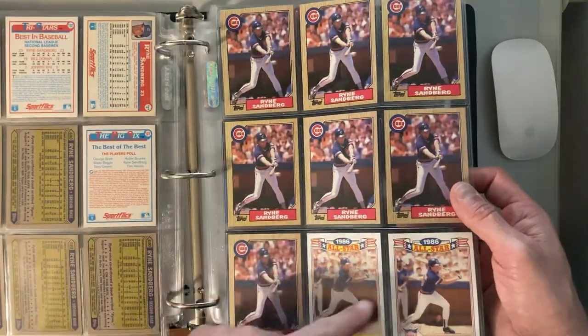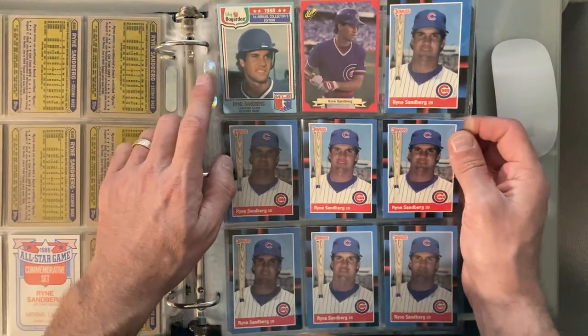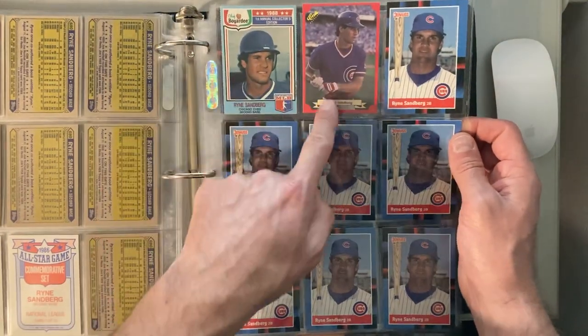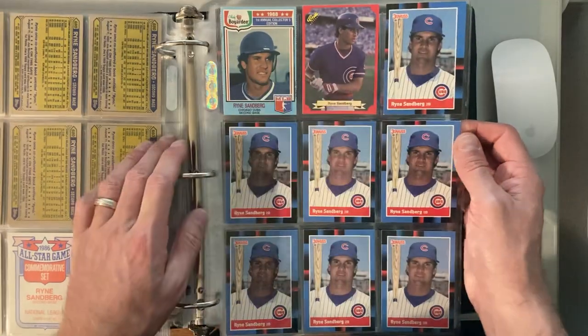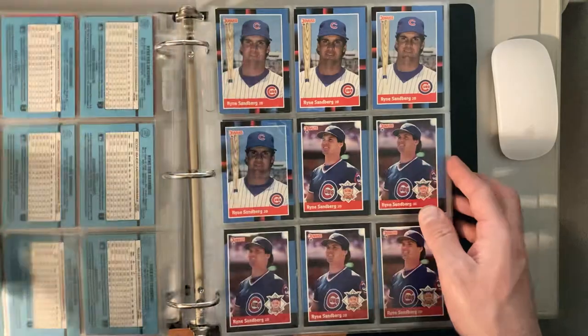So you can see all those, and then the Topps All-Star. I love these oddballs. We got Chef Boyardee from '88 here. The classic travel game, red border. Lots of the '88 Donruss. As you guys know, I open a lot of junk wax.